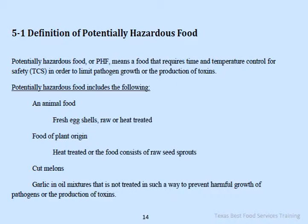Definition of potentially hazardous food. Potentially hazardous food, or PHF, means a food that requires time and temperature control for safety, or TCS, in order to limit pathogen growth or the production of toxins.